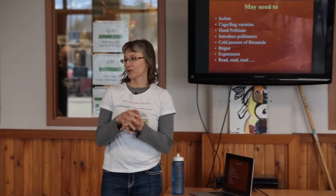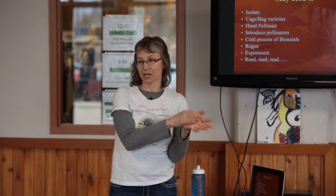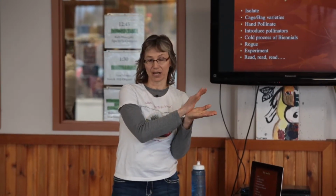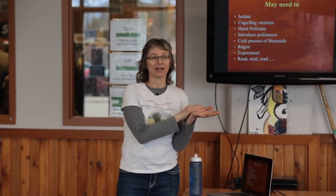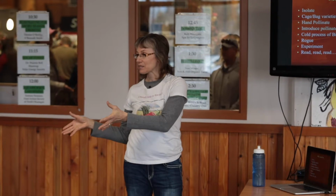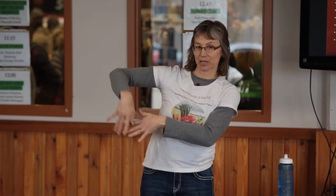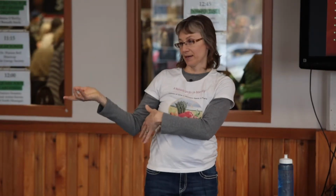Okay, so if you're going to grow your own seed, you might need to isolate to protect genetic diversity and isolate that variety so that it doesn't cross-pollinate. You can do that in several different ways. People have different caging systems. If they have two different kinds of beans, they might put a cage on one one day so the bees can pollinate these ones. And then they switch the cage over so that these ones can all be pollinated the next day. And that's perfectly fine. That's enough to set seed in those varieties.